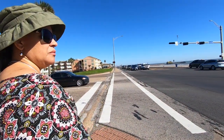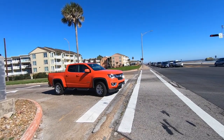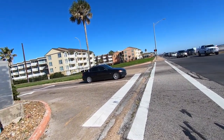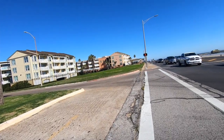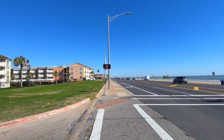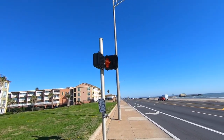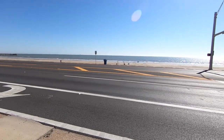I pushed the button already. Yeah, but it ain't. Let's just wait. But I did push the button to go across. Let's go. That's kind of jacked up. Push the button, it doesn't work. The button doesn't work, you guys can see it. We push the button, trying to do the right thing, and the hand is up. Do not cross. Clearly, it was safe to cross.